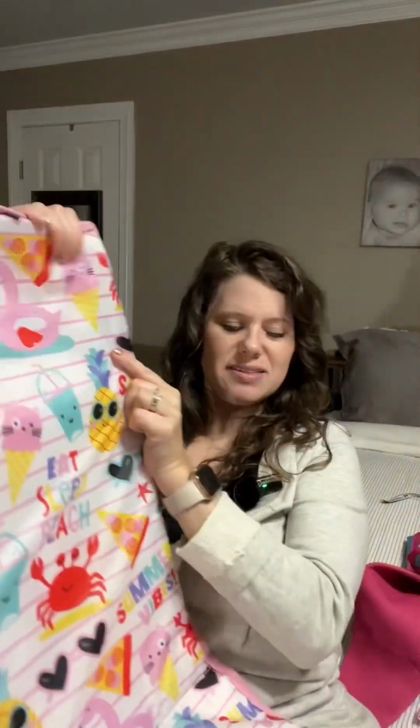One last thing. Sometimes she likes to sit on the shore, but she doesn't like sitting in the sand. I found this randomly at TJ Maxx. This isn't really a chair. It's got a thing to lean against, and then it's just a pad so that you can sit on it and not sit in the sand.